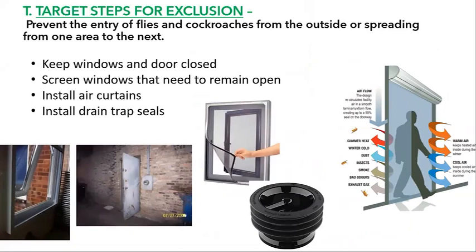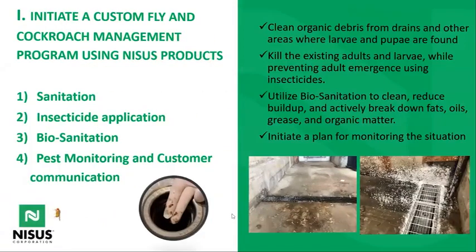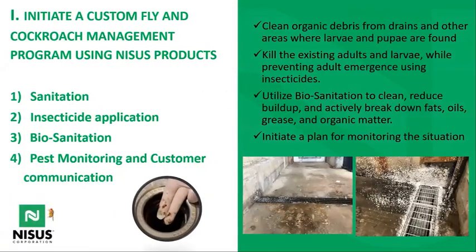So there are a lot of different devices, air curtains, these drain capture devices that let water down, but they won't let the cockroaches or small flies come up through them. So a lot of different things like that that are out there on the market and available. But the biggest thing that I want to talk about is initiate a custom flying cockroach management program using NICE's products. Excuse me.